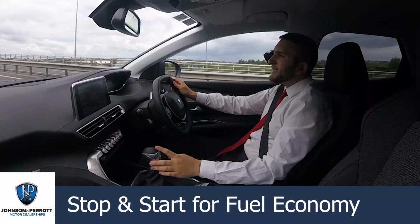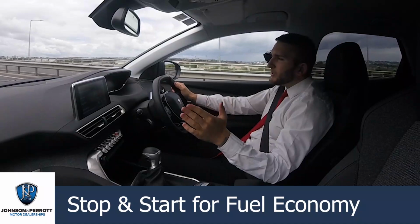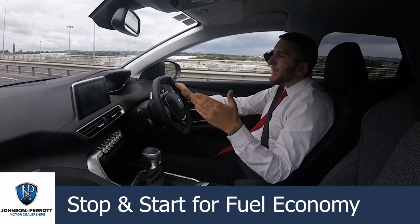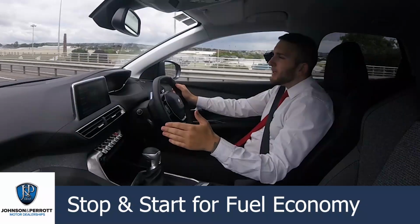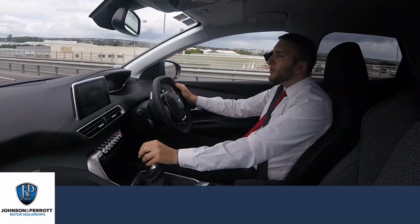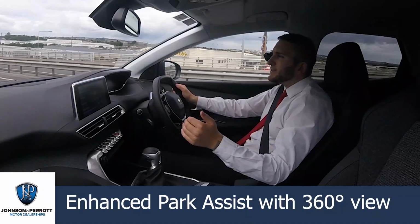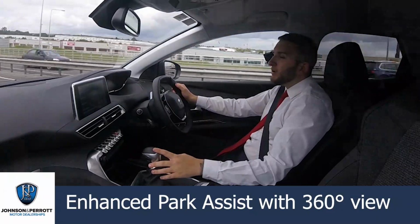Stop and start. Again, this is a technique used for fuel consumption, so it will just help you with fuel economy in traffic. Your engine will cut out, and as soon as you put your foot back on the clutch and put it into gear, your car will kick back in. Parking sensors: you have six rear parking sensors, a rear reversing camera, and six front parking sensors also.